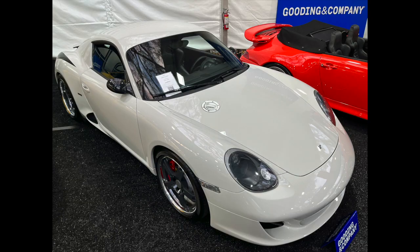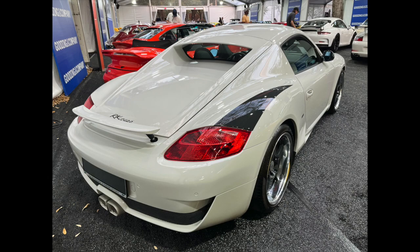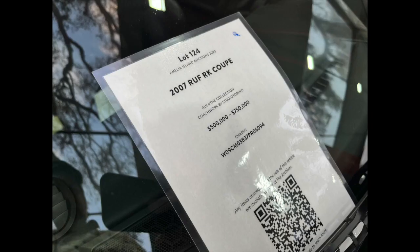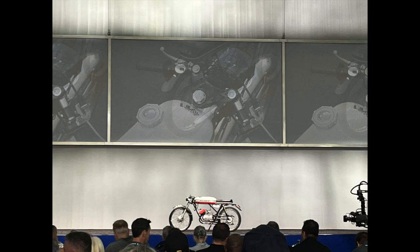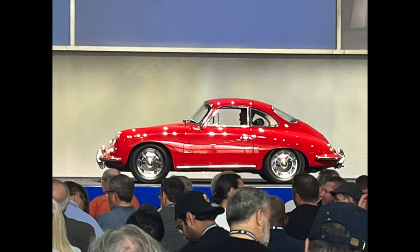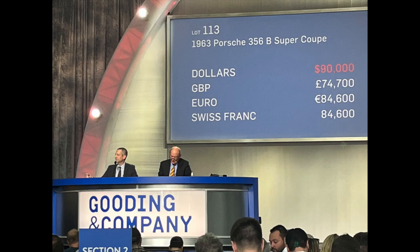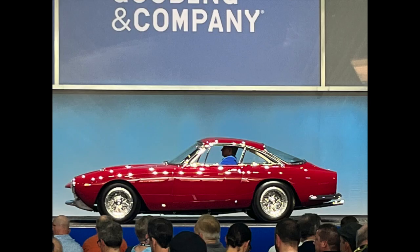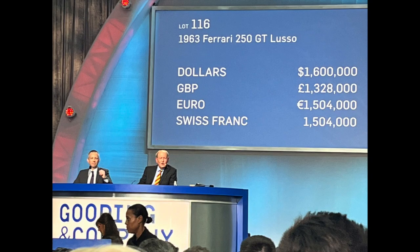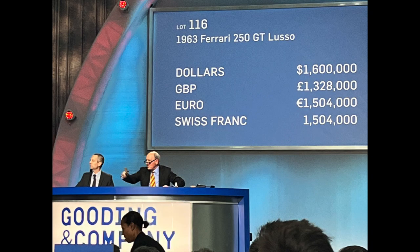A whole lineup of rough Porsches. This particular one I really liked. The rough GR coupe. Let's see, more motorcycles, more of Charlie Ross and David Gooding. Fun to see those guys. Charlie Ross, I think, is one of the best auctioneers in the business. He's very entertaining to watch. His dry humor is always a treat.